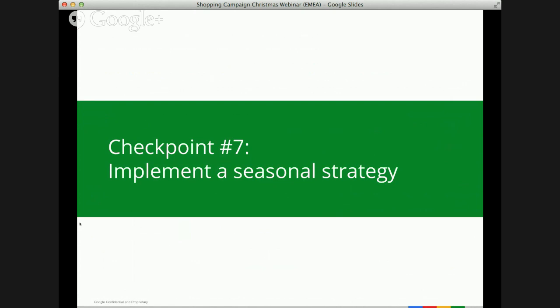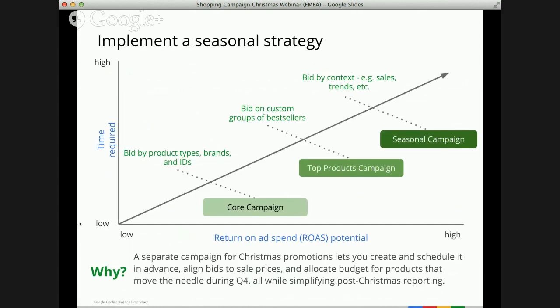So we've talked about two campaigns. At the bottom, we have our core campaign, and then a little bit more intensive, but a little bit higher return on ad spend potential, we have our best sellers or our top performing products campaign. And now we're going to talk about a third and final campaign, which is your seasonal campaign. So again, we've moved up into the right, meaning this is even a little more tricky to set up, but even higher return on ad spend potential.